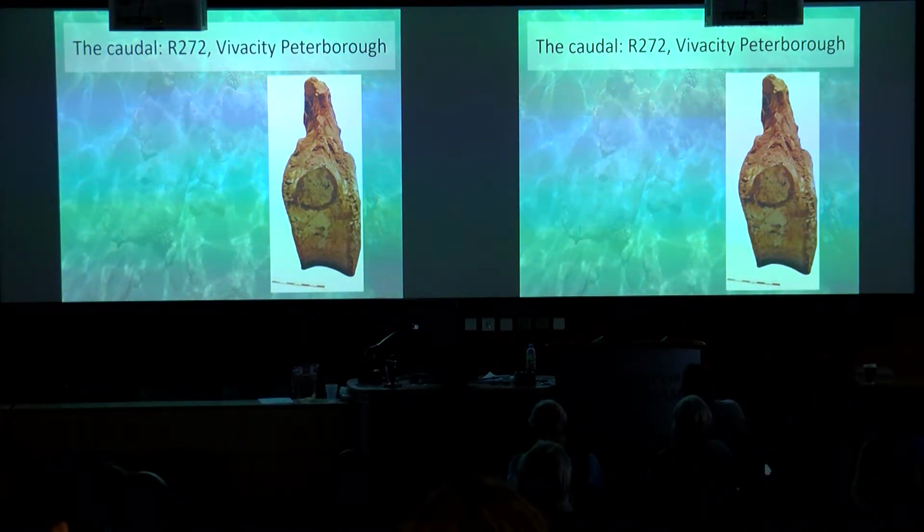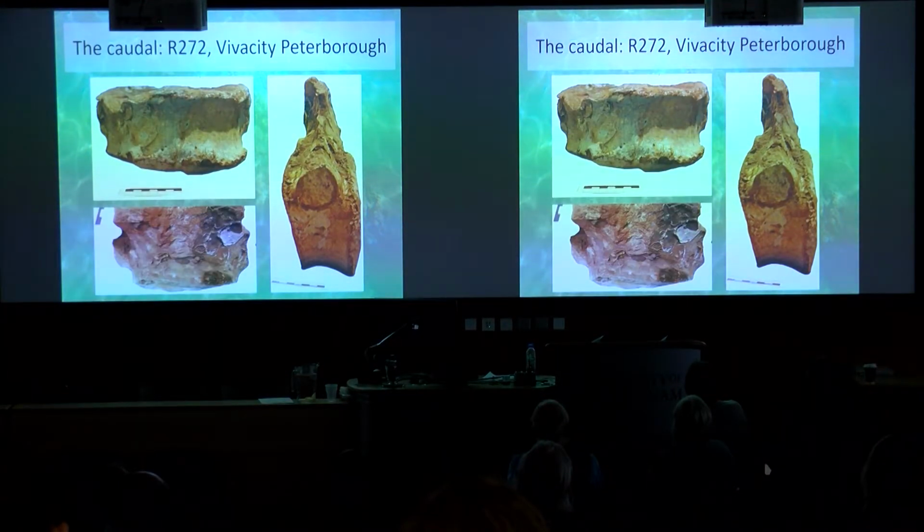And I've lost two of my pictures. No, there they are. The ventral side shows a sort of keel-like structure, which is seen in Middle Jurassic sauropods from the north of the UK, as yet unnamed, but also in some neosauropods, barosaurs. And above the neural canal, there's this lip-like structure, which is seen in Cetiosaurus, and also in the lateral view, it has that nice ventral offset of the anterior surface like in Cetiosaurus.